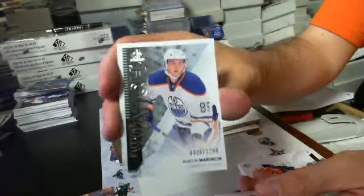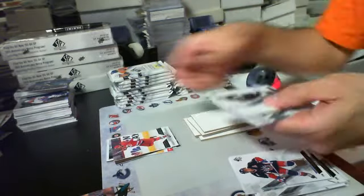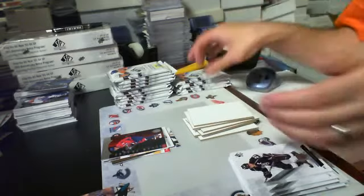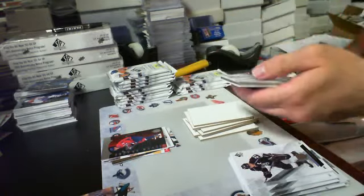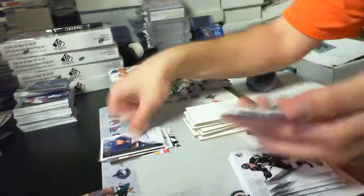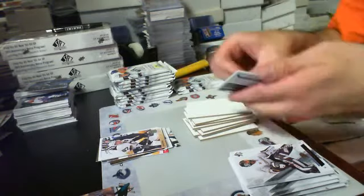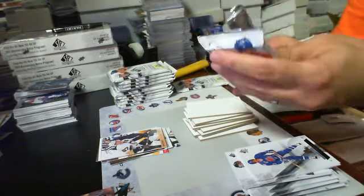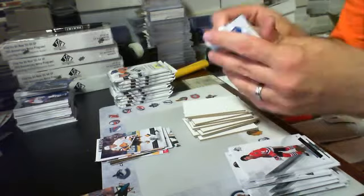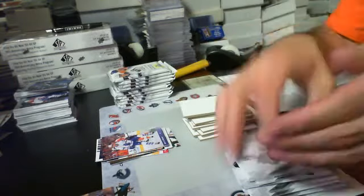Future Watch rookie of Martin Marincin out of $12.99 for the Oilers. We have an authentic moments of Eric Staal for the Canes. Silver Skates of Alex Ovechkin for the Caps. A Future Watch rookie auto out of 999 of Brock Nelson for the Islanders. A retro of Sidney Crosby for Pittsburgh. Authentic moments of Pavel Bure for the Canucks. We have a retro of James van Riemsdyk for the Leafs.